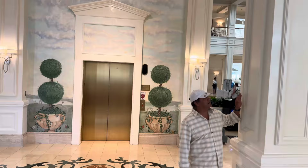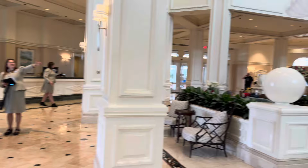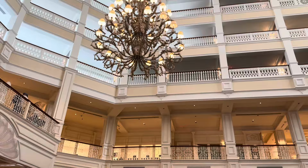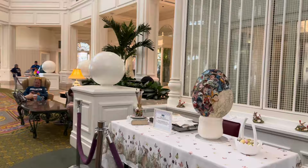Okay, let's go in this way, Nick. Here's the front desk where you would check in if you were a guest. And here's the lobby with the grand chandelier up there. So pretty. They have a piano player here that plays in the late afternoon. And here's our first egg.